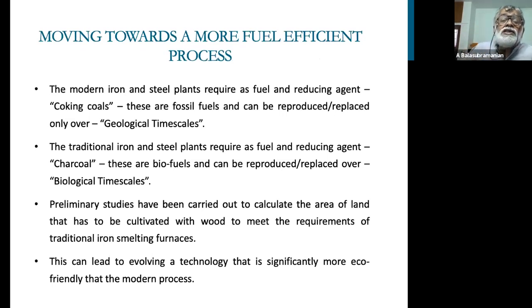The modern iron and steel plants require as fuel and reducing agent what we call coking coals. Now, these are fossil fuels and they can be reproduced or replaced only over geological timescales. If you are mining coking coals, to replace this you really need to work over geological timescales. The traditional iron and steel plants require as fuel and reducing agent charcoal. These are biofuels that can be reproduced or replaced over biological timescales.